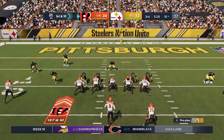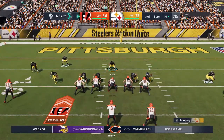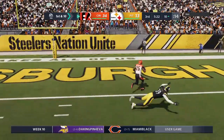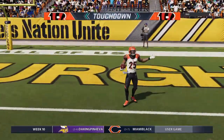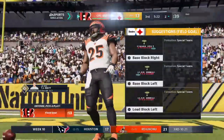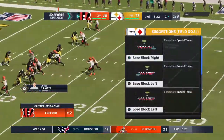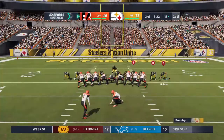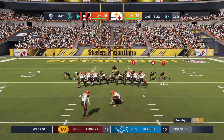So not quite a first and goal. It's first and 10 from the 10. Now a first carry for Giovanni Bernard. And he'll take this into the end zone for a Bengal TD. Touchdown, Giovanni Bernard, his first touchdown on the year. And the Bengals widen their lead. Here's Bullock now for the extra point.